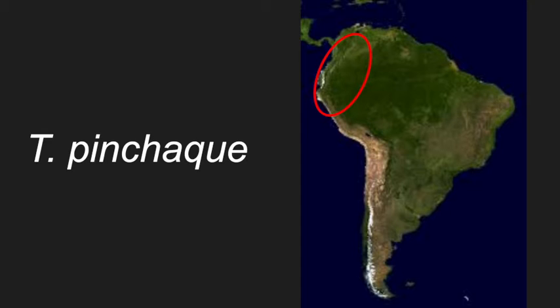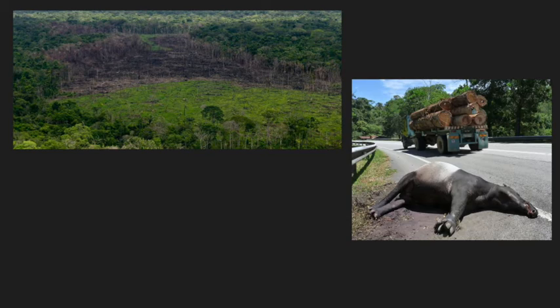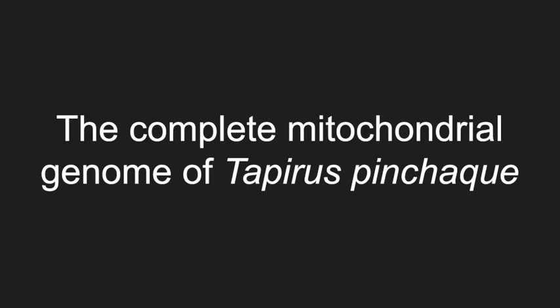The estimated population of this species is only 2,500 surviving individuals worldwide, as it has fallen victim to deforestation that has destroyed much of its habitat, as well as hunting and removal from its native habitat for placement in zoos. Because of this, the International Union for the Conservation of Nature has identified the species as globally endangered. This study produced the first mitochondrial genome assembly and analysis for this species, which can also be used to aid the conservation efforts of the mountain tapir by providing information to estimate demographic history, heterosis, and population genetic differentiation.